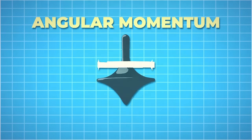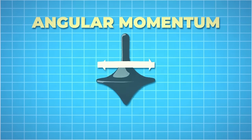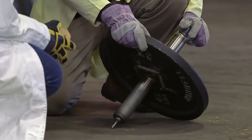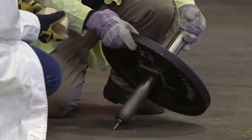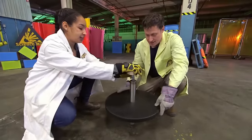But when it slows down, there's less momentum and it becomes harder to resist external forces like gravity, which will eventually want to make it topple. Our top has a lot of mass, which means it'll have a lot of angular momentum when it gets spinning. It's just a matter of getting it spinning fast enough.